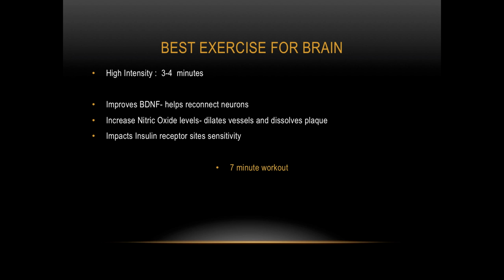So the best exercise for the brain is high intensity. If you can do 7 minutes, that's fantastic. If you're just starting out, try to do 3 to 4. They have an app on the phone, the iPhone now, and some of these other phones. It's called the 7-minute workout. And it's a high intensity workout that really increases that BDNF that helps reconnect those neurons. It will also increase the nitric oxide levels, which helps to dilate vessels and dissolve plaque. And lastly, it impacts our insulin receptor sites so to make them less sensitive.